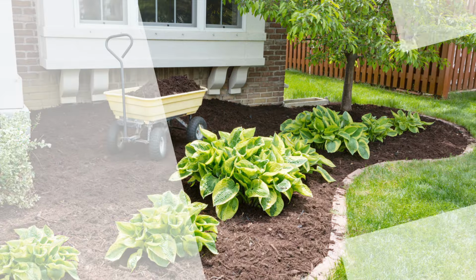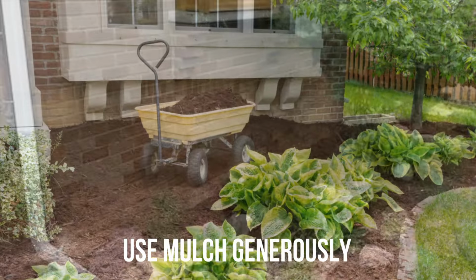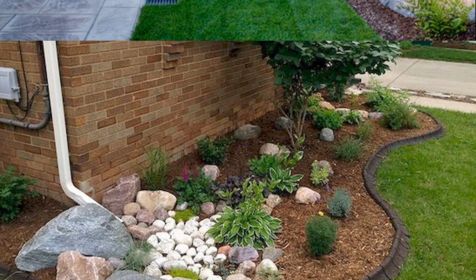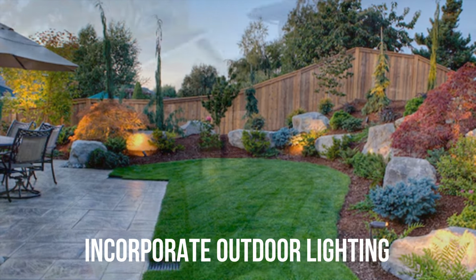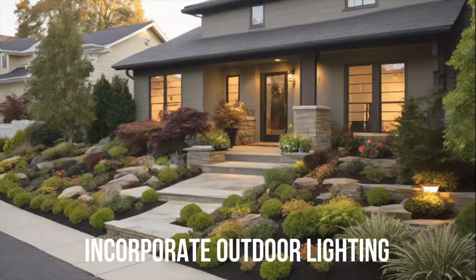Third, use mulch generously. A thick layer of organic mulch in your plant beds helps suppress weeds, retain moisture, and regulate soil temperature, all while giving a neat, finished look. Fourth, incorporate outdoor lighting. As we saw earlier, strategic lighting can dramatically enhance the beauty of your low-maintenance landscape, especially after dusk.